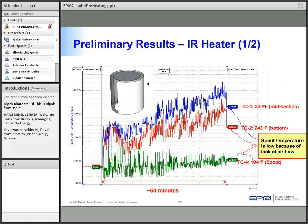We had some interesting results. We had two test results, one on the infrared heater and one for the inline resistance heater. You can see that in this case, the top line TC1 reached up to 330 degrees Fahrenheit. At that point, the customer originally mentioned that they were heating a metal that has a lower temperature. So they said if the ladle is more than 250 degrees Fahrenheit, that should be fine. So we were trying to reach more than 250 degrees Fahrenheit at this time, but later found they wanted it to be more than 700 degrees.